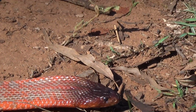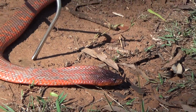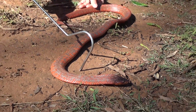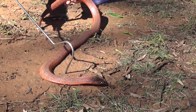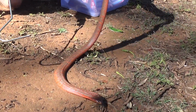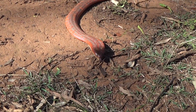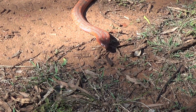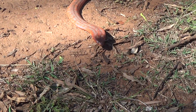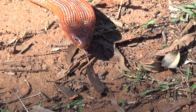You can see what a beautiful species this is. Wonderful colours in it. Just put that there so he doesn't flick around and bite me. So it's quite a placid male, this one. I actually know him really well, so that's why I haven't used the hoop bag with this one like I used with the red belly. The red belly I have is a bit more of a handful. This male, he's pretty good once you get him out.